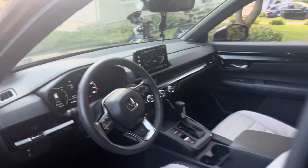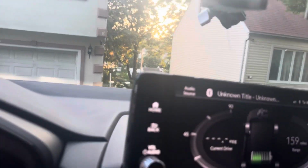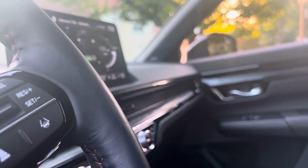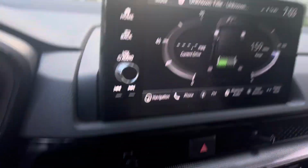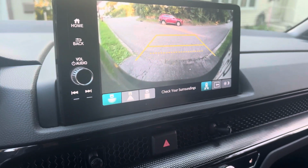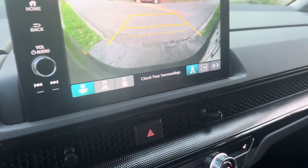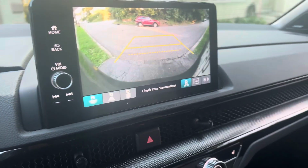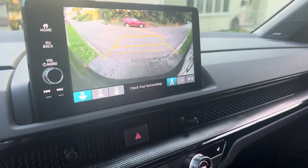So let me get in the car, guys. Get this bad boy moving. Just bear with me for 1 second, guys. Okay. So you guys hear this thing? This is part of the Honda Hybrid, that melodious, weird type of noise. It's very cool once you start the car.